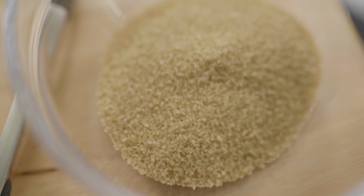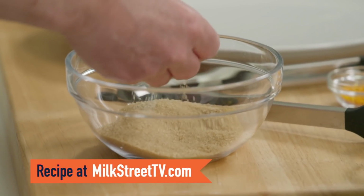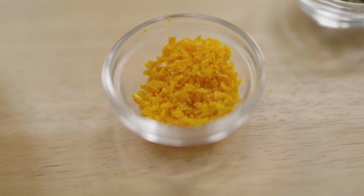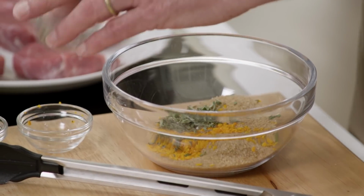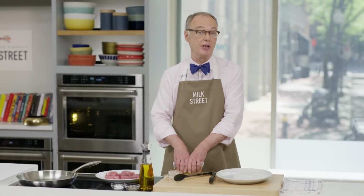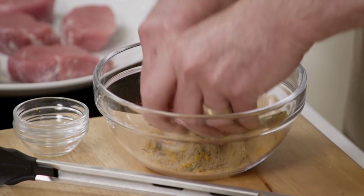We're starting with sugar. This is turbinado sugar. It's going to maintain its crunch on top of the pork, which is really important. So we have some orange zest to put in as well. Sage, just fresh sage, chopped, and a little bit of cayenne pepper. And we're going to mix this up because this is going to go on top of the pork after we cook it on one side.